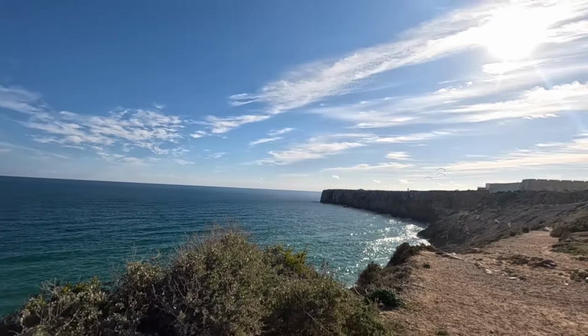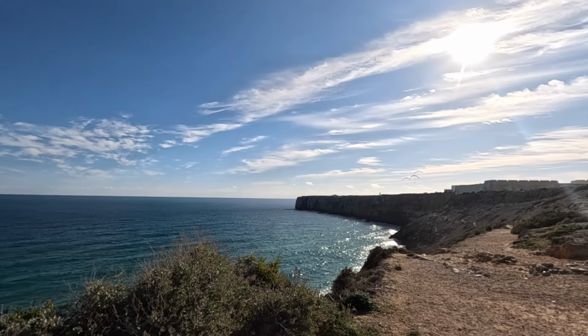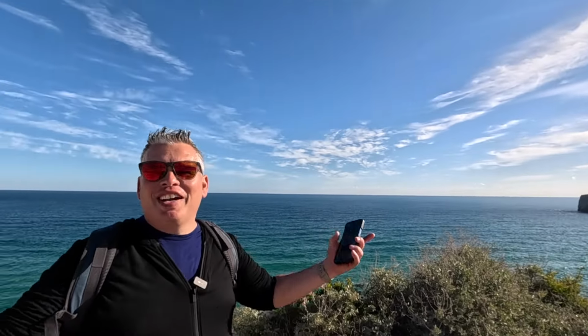Definitely do this. And you have the people, it's not parasailing, I'm not sure what it's called, where you jump off the cliffs with your umbrella, or not your umbrella, but the device that helps you fly. Okay, so this is the most southwesterly point of mainland Europe.